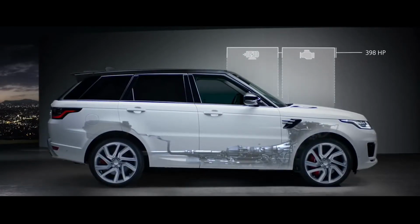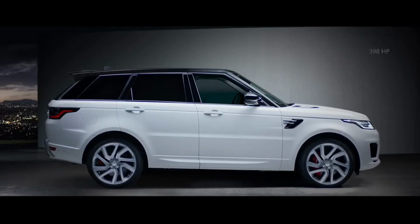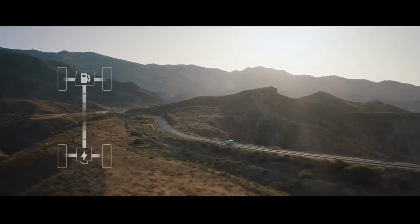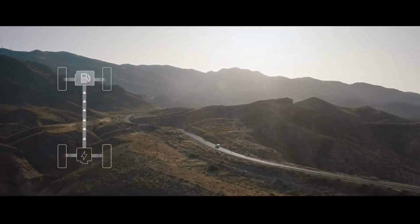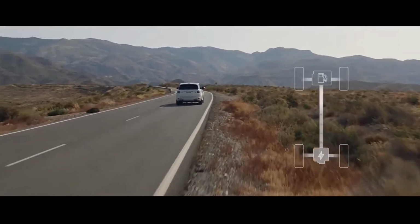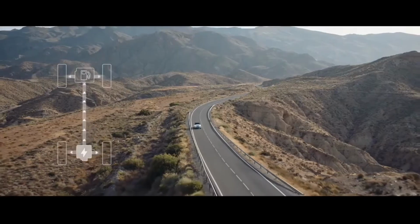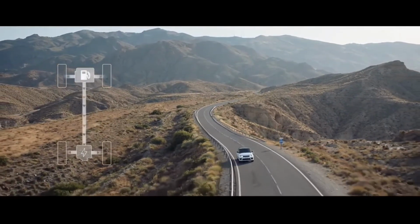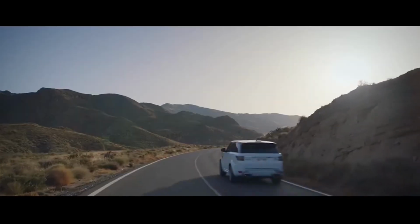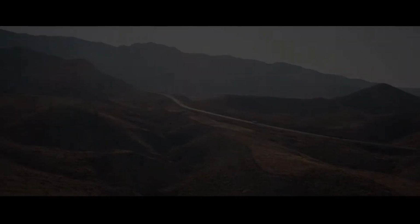The gas engine and electric motor work together to produce a combined output of 398 horsepower, delivering the effortless drive you expect from a Range Rover Sport. In parallel hybrid mode, the driver can choose between settings to optimize either fuel efficiency or save battery charge for later use. Or when in electric mode, the vehicle can operate as a purely electric vehicle with a range of up to 31 miles. The system automatically reverts to the gas engine if the driver requires greater acceleration. The new Range Rover Sport, our most dynamic Range Rover.